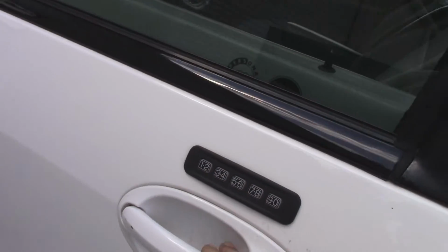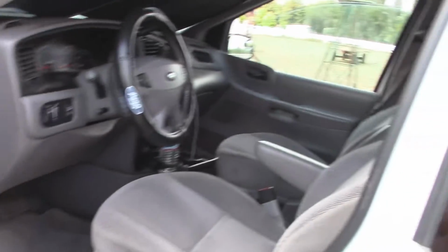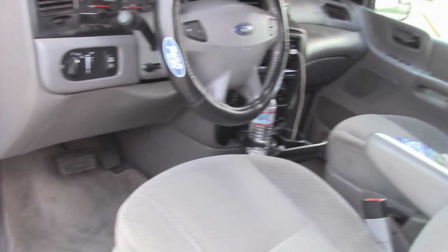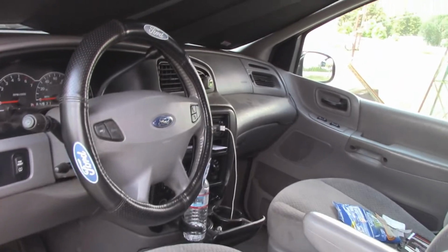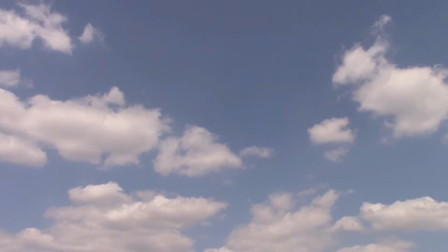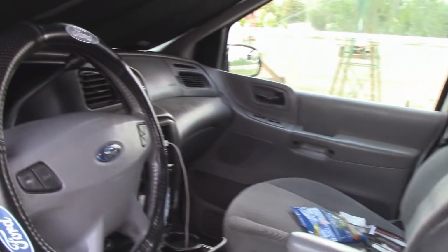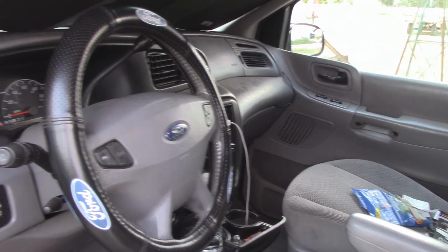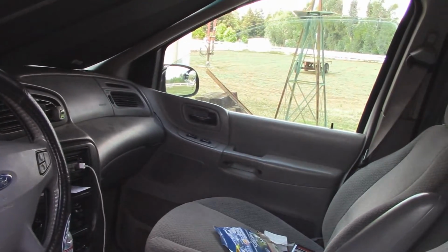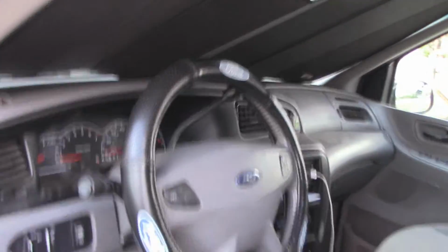Another selling point for me was the fact that the AC works in it very well. The AC in this thing definitely blows cold. And here in California, especially right now when it's starting to get into the high 80s, in fact, it's supposed to get into the 90s, even the hundreds this week, it's definitely a great thing to have in this climate.